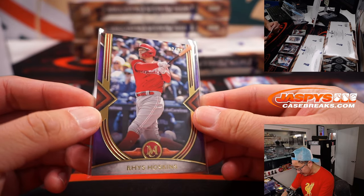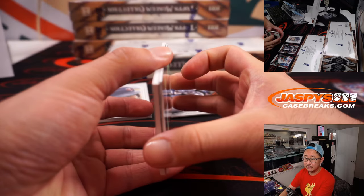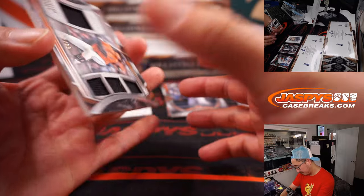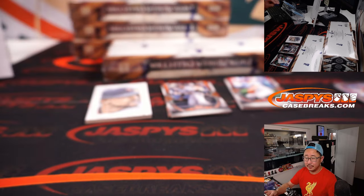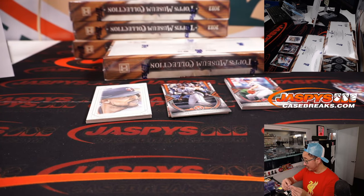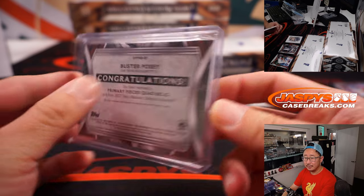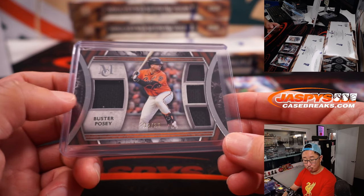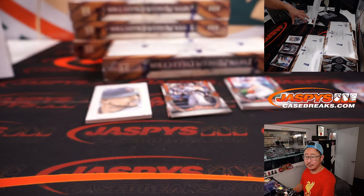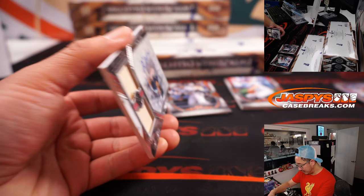There's Rhys Hoskins, 17 out of 99. And your hits. There's Buster Posey, 32 out of 99. Yankees are second. That was close. Reds are 14th. Yeah, Reds are fielding a pretty young team. There's Giants, Chris Walker with the Giants straight up. Mets are the oldest team. I was in the vicinity.